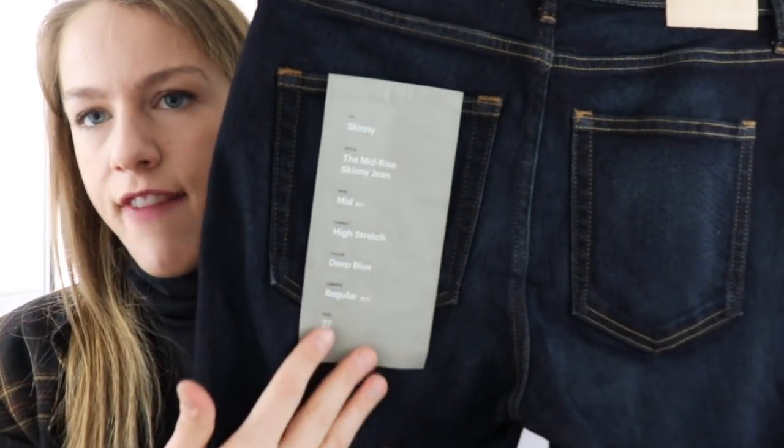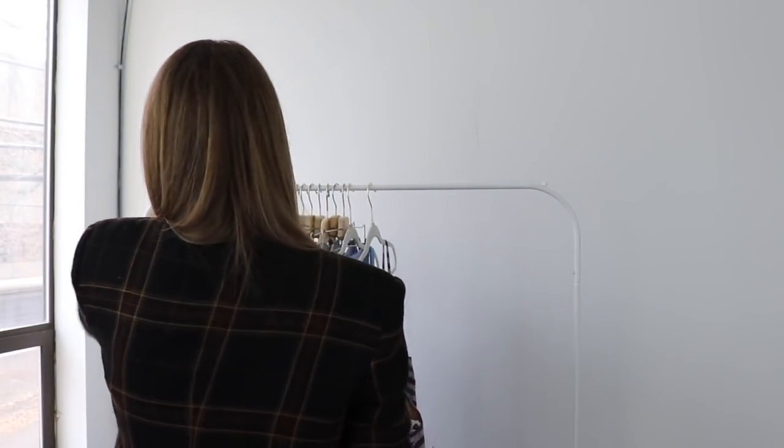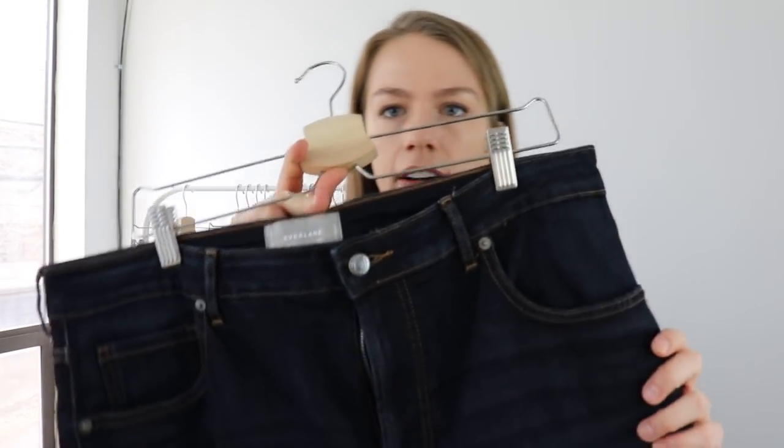So this is a mid-rise skinny jean, and as I've mentioned in the past, I make exceptions for mid-rise jeans, and Everlean is one of those exceptions. It is new with tag, as you can see. It's still got this fabric tag on the pocket. And yeah, it's really, really cute, size 27, and I also picked this up in a size 33. So I love that Everlean has a really good range of sizes.